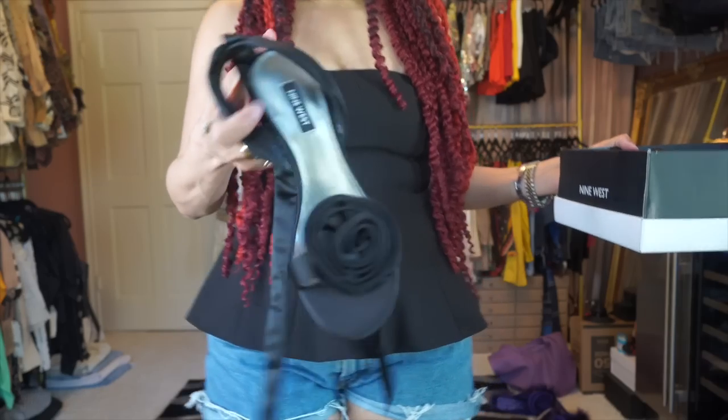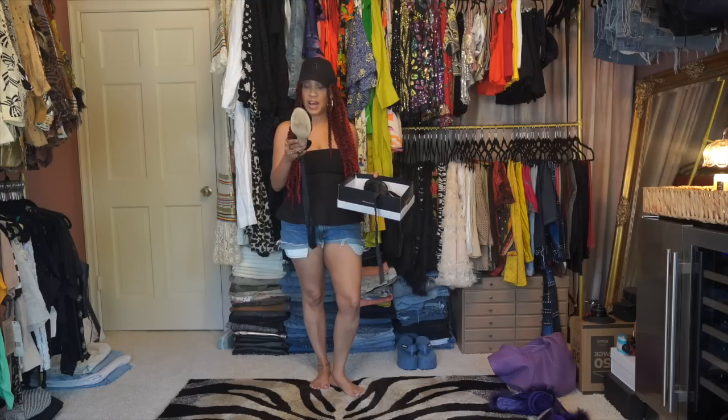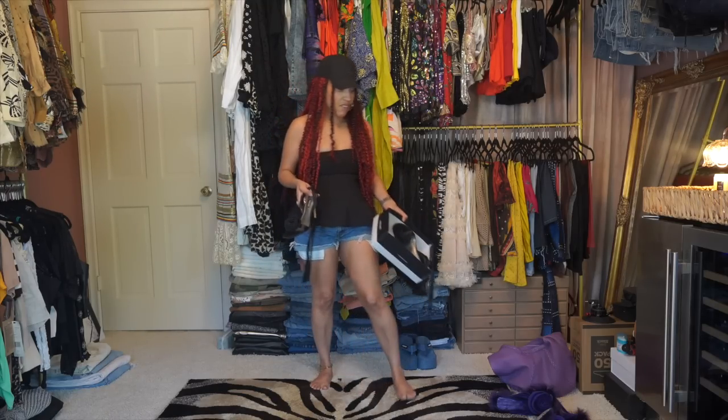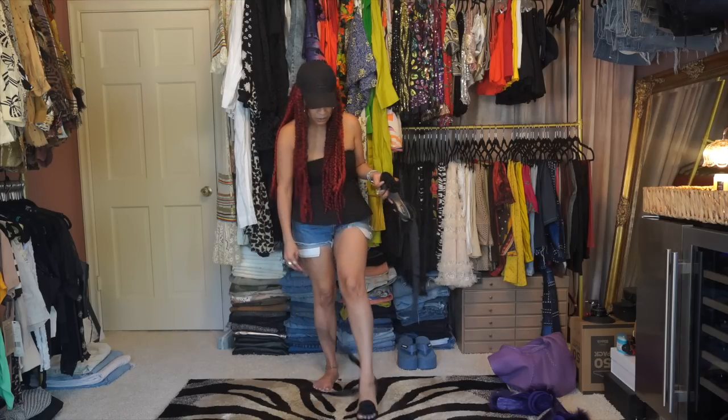If you guys have not noticed, I've been really digging the whole rosette situation on a shoe. So I got these. They're 9 West. I got them from Nordstrom Rack. I would try to find them if I were you, if you're interested in shoes like the Burberry shoes, but maybe the fur's too much for you or they're too expensive, then I would definitely take this route.